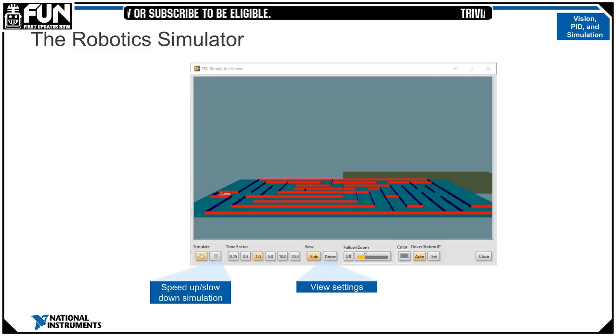I want to show you the simulator that we have for next year. We have this robotic simulator built into LabVIEW. This is a really, really powerful tool that I think is really underutilized by a lot of teams. You can see here that this is the view it gives you once you run the simulator. We'll talk about how to get into it in a second. But you're able to speed up or slow down the simulation. You can run this at 10 times speed, which is really fun to watch your robot zip around. You can change the views. You can zoom in and zoom out, things like that. This particular example we'll talk more about in a second.